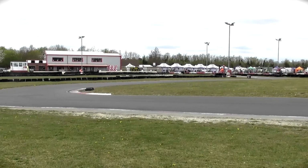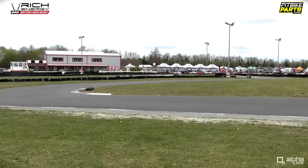Welcome back to Redlodge, and you join us just in time for the Pit Bike Spares Mini Bike 160 Group B riders in the waiting zone as the last of our Super Minis make their way back to the paddock. We'll pick those up a bit later on for their final, of course.